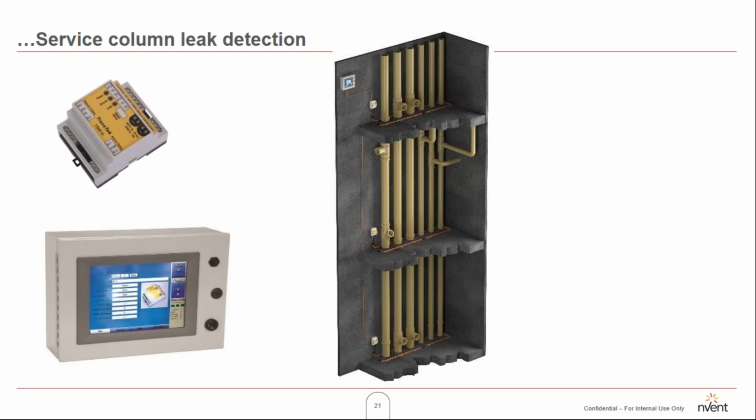Shafts are another example. Service columns in a building, we can wrap the sensing cable along the shaft as shown in this image. The sensing cable is wrapped at the bottom of the shaft, connected to modules, and then these modules are connected back to the main control unit. In case any water dripping is happening along any of these pipes, it comes in contact with the sensor and is notified to the panel through the module. We also get to know the exact location so that necessary remedial action is carried out at the point of leak.